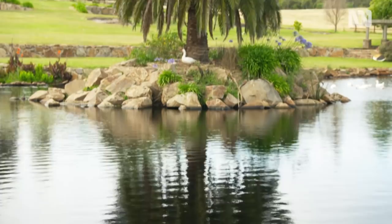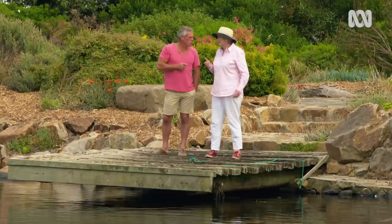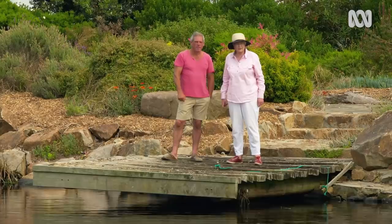Like you've got a real mix of plantings here. There is. One of the things I go by is gardening, break all the rules. Throw everything in you want and see what grows. And it's amazing how certain things grow in certain places when, by textbook, they shouldn't. I love the black swans too. They seem to like it. Beautiful. They love it.